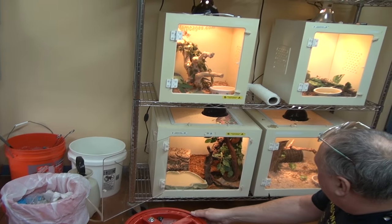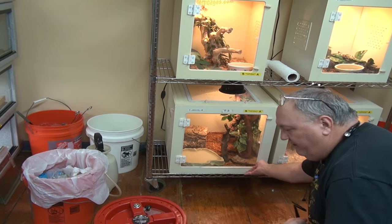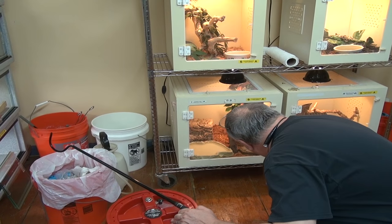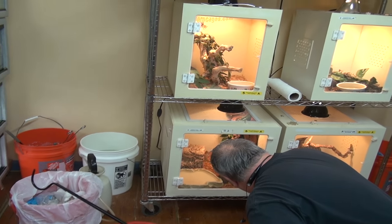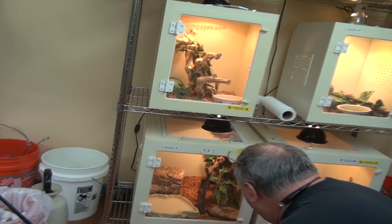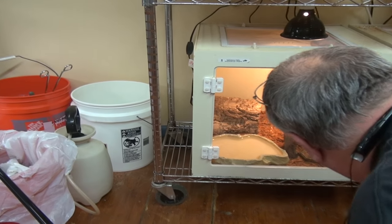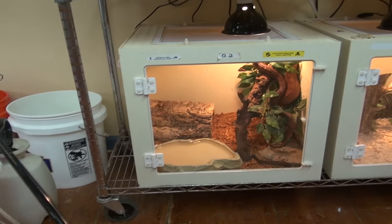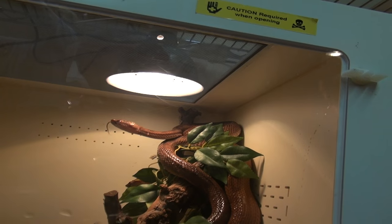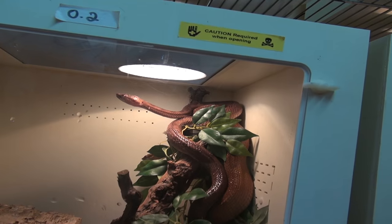Yeah. Interesting, they both go straight to the top. Well, they are semi-arboreal, so one wouldn't think that by the amount of time that they spend on the ground, but I hope they don't decide to hang out and dry off. The whole idea is to get them nice and wet for their upcoming shedding.